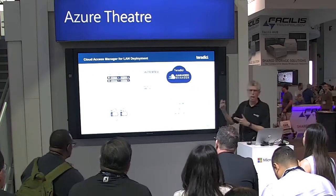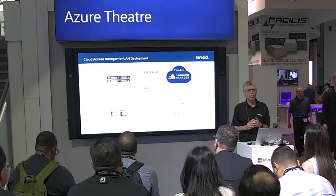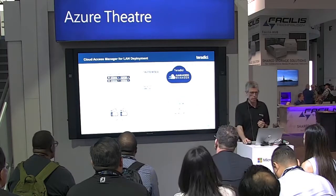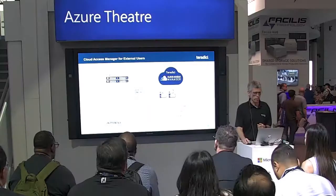So we'll start a build-up of a couple of architectures so you get the idea here. On-premise, your local machine room, a few remote workstations. We have a Cloud Access connector, which does the provisioning and the connection management between users and the remote workstations. Multi-factor authentication to your AD and your RADIUS-based authentication regime. So, a simple way of connecting, and you could set up a system like this very quickly. Now, the Cloud Access connector also includes a security gateway feature, so you can now have external users coming into your facility, and we have the firewall in place to make sure that you get secure access into your local facility.